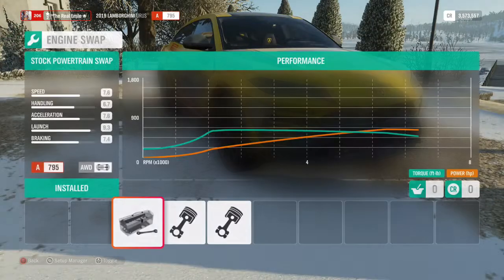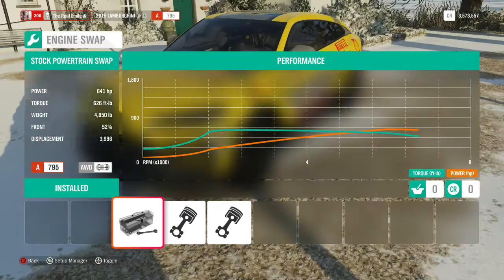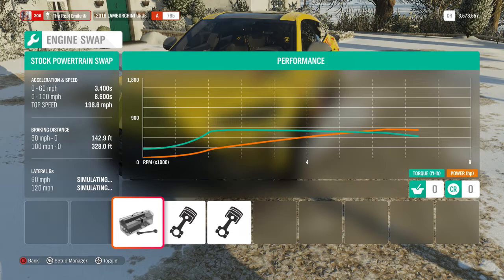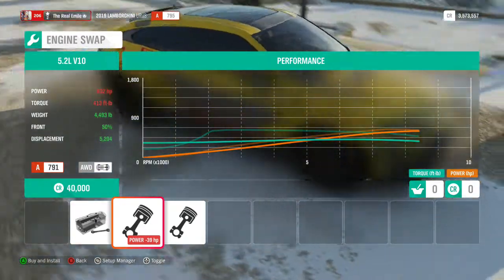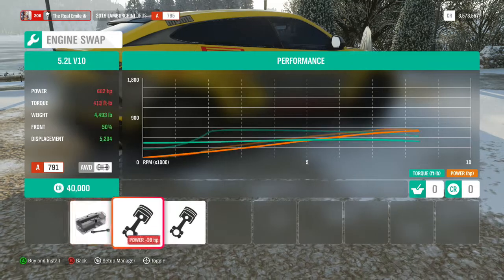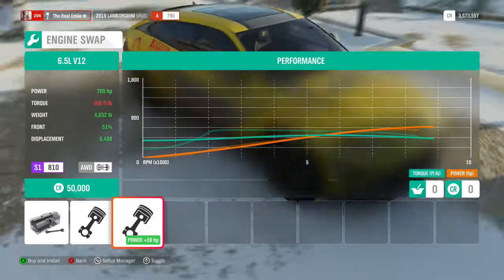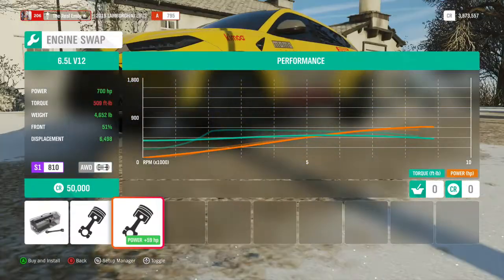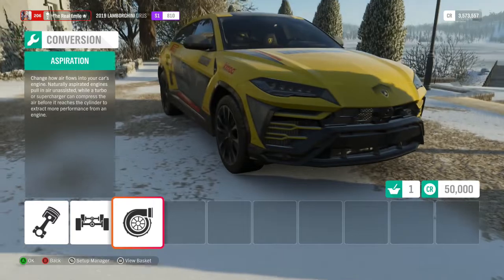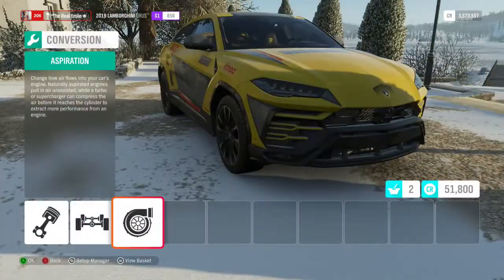We'll start off by looking at the engine swap. So as I mentioned, standard engine is a 641 horsepower 4-litre twin-turbo V8. Not a bad engine, but it's not quite the engine this car deserves. We also have the option of a Lamborghini Huracan V10, which is actually significantly lighter, or the Aventador V12. I'm thinking we're going to go for that Aventador V12, because this car is going to be the Aventurus. That is the plan. Of course, we do want the twin turbos.